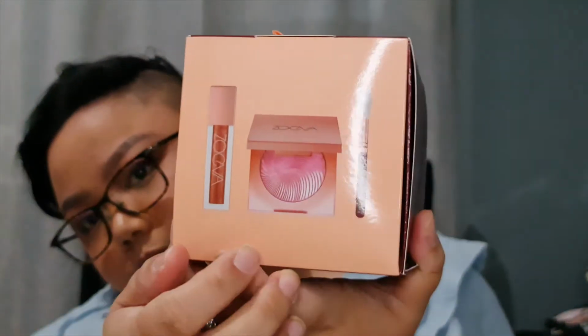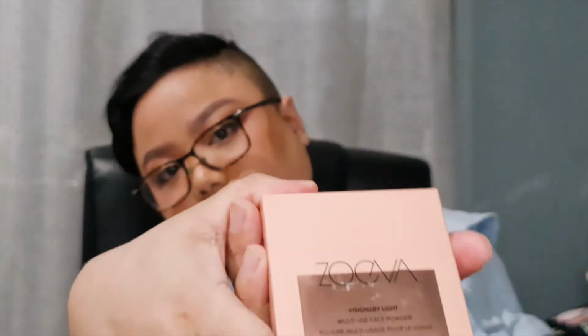What else do we have? So second package, because I got BUDOL'd again because they kept on going with the sales, was this Zoeva Share Your Radiance set. It has all three of these things: a brush, a highlighter, and a lip gloss. I have tried the highlighter and the gloss already. I kept the packaging because I'm such a sucker for packaging, and it's all rose gold.